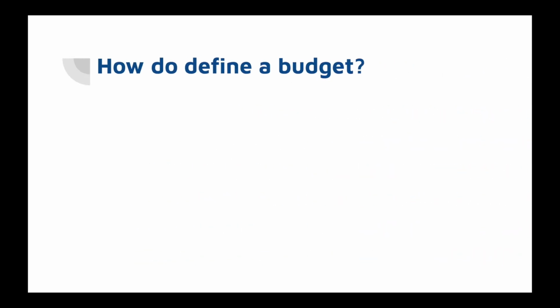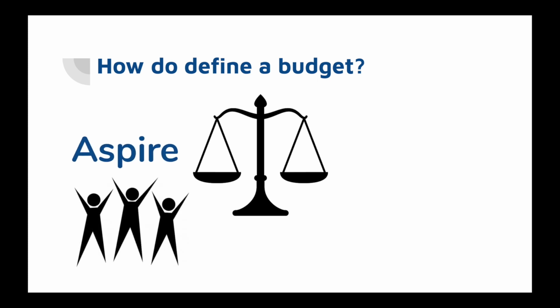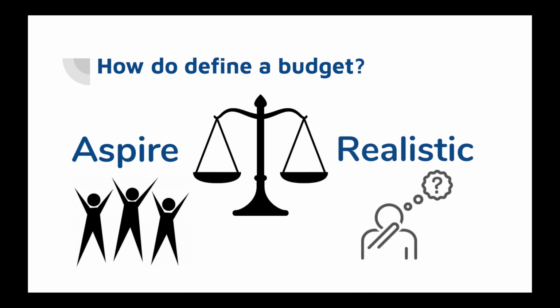So how do we define a budget? A budget basically is a balance between two things. The first thing is what we aspire to do as a company, and the second is what is realistic. So what we will do is we will balance between the goals and aspirations of the company, whether being reaching break-even point or being more profitable, and what is realistic and what can be accomplished based on a solid plan for the coming year.